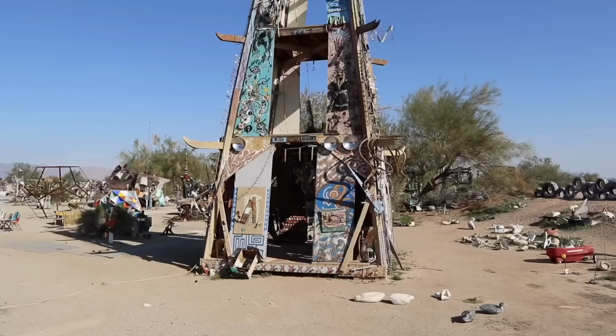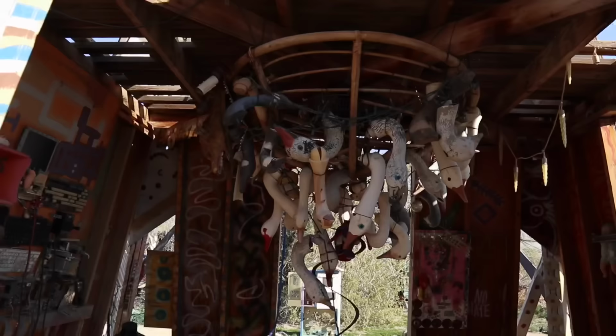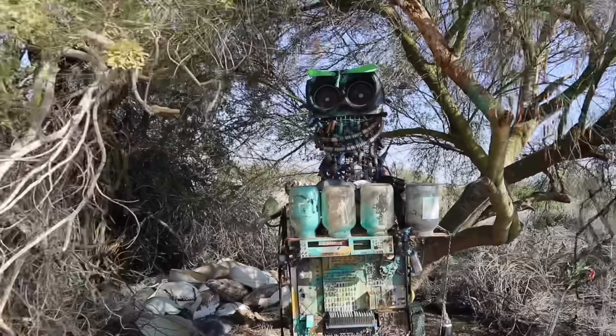This tower has been constructed. It's about 3 stories tall. Eh, give or take, just a guesstimate. But inside are a bunch of goose noggins hiding amongst the trees. Hi.